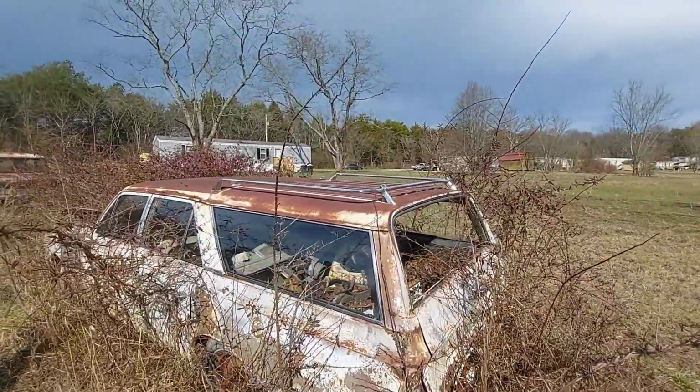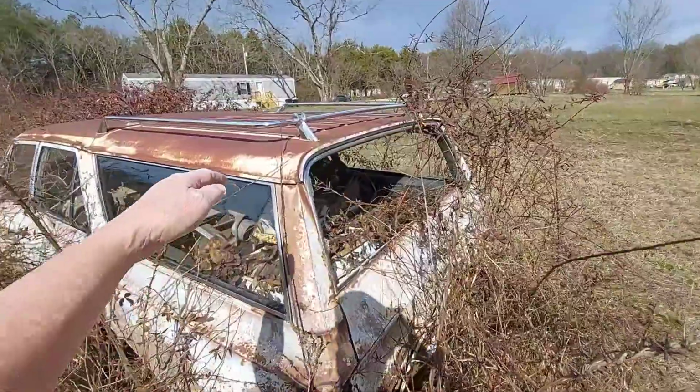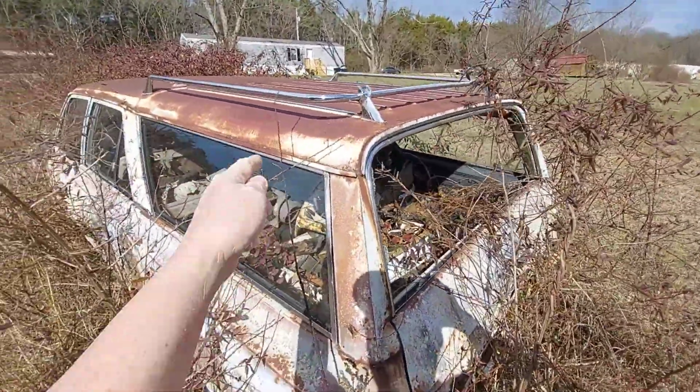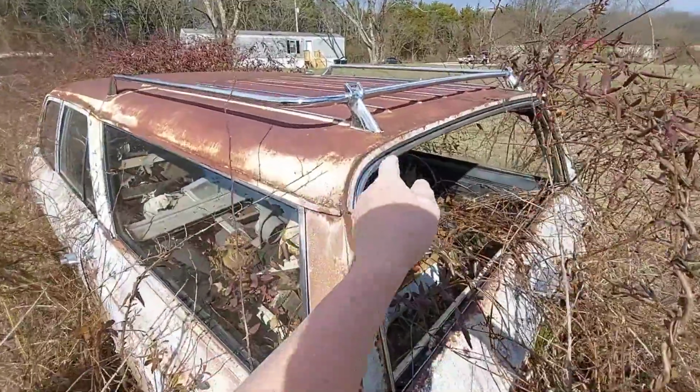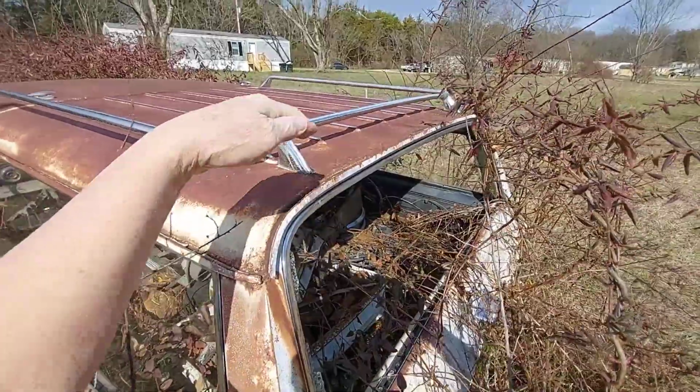Yeah, luggage rack. Yeah, and see, this has got the, oh, golly, did you see that thing come toward me? No touch ya. Got those pieces of crap.